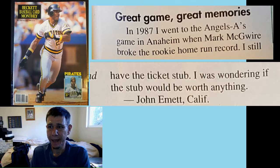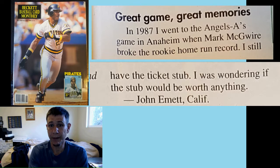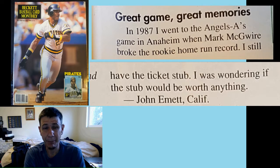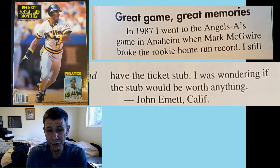Next question. Great game, great memories. In 1987, I went to an Angels-A's game in Anaheim when Mark McGwire broke the rookie home run record. I still have the ticket stub. I was wondering if the stub would be worth anything. John Emmett. I'd say back in 1990 when you were trying to sell it, it would be better to hold on to it. I don't think it would be worth much. It'd be really hard to find a specific buyer for it unless you went to a card show. I think now with the internet, you could sell it, but I'm not sure how much money you would get for that.